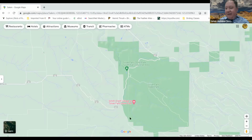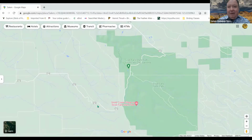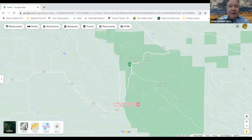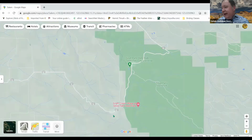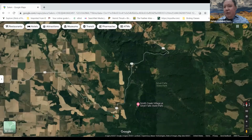It is a state park, and it does have a fee. I believe it's $5, or you can use a state parks pass. It's a pretty large area. It's about 20 miles from Salem total, and over 9,000 acres. The whole park is the largest state park in Oregon, and it has 24 miles of hiking trails.